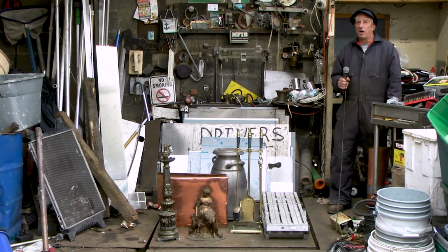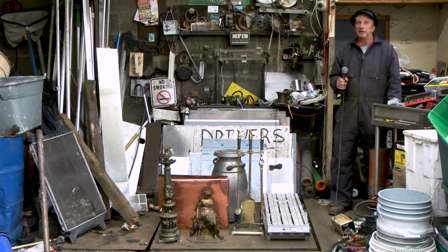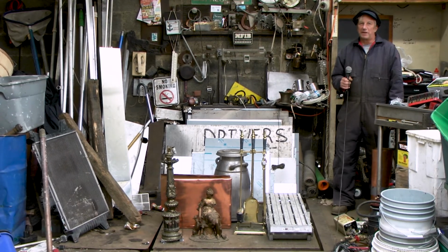Well, that's it for our blog this week. We showed a few items and showed how much they're worth, just to give you an idea on how much you can make when you're scrapping some metal.